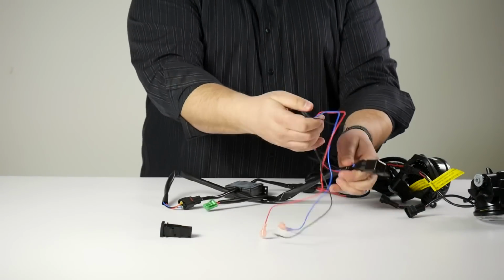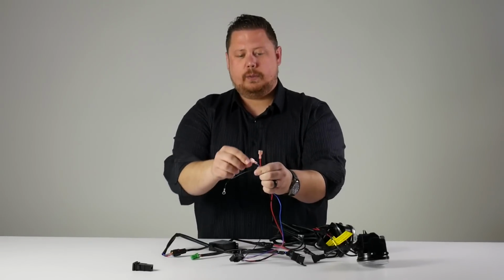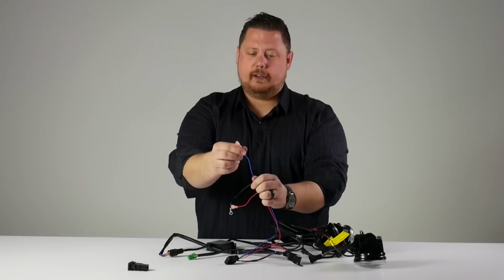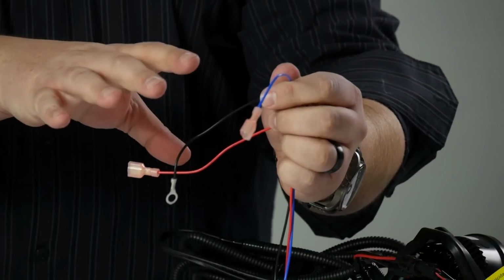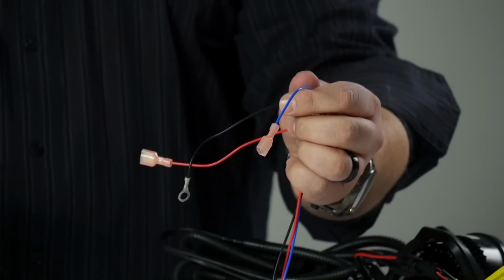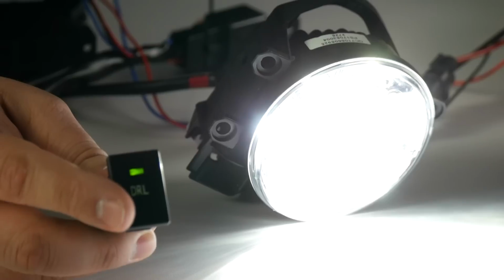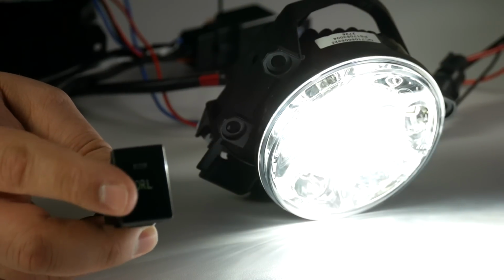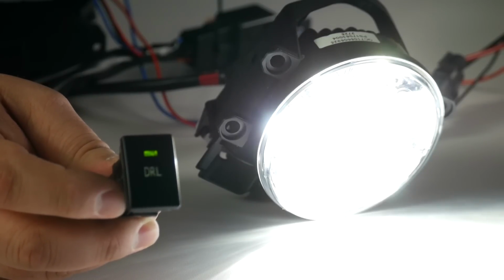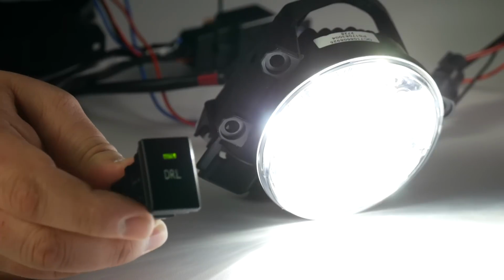You run your wiring to under the dash. We have a ground, we have a power, and we have a headlight signal wire to automatically dim the DRL. You can find the instructions on the website in a document. Lastly, you run your wiring up to the dash, pop out the knockout, put in the new DRL switch, and that plugs in. At this point, you should be able to turn your DRL on the fog light, and you should be able to turn your fog light on also.